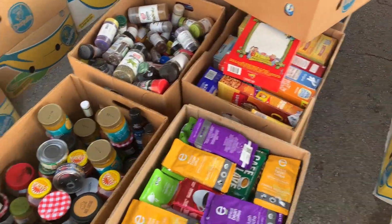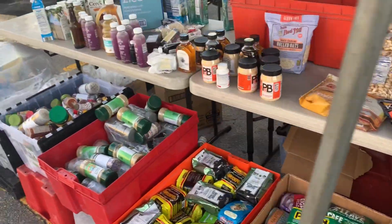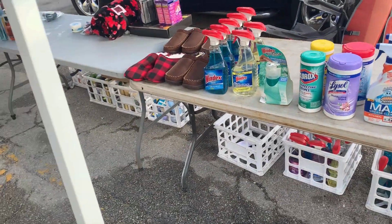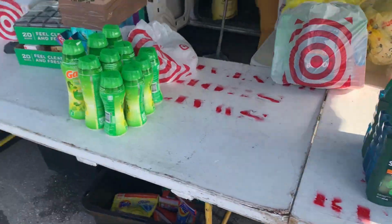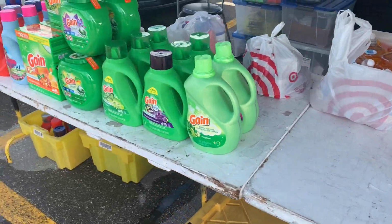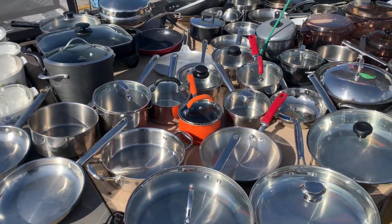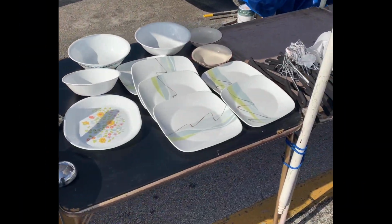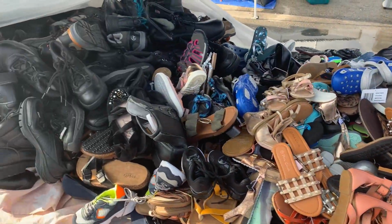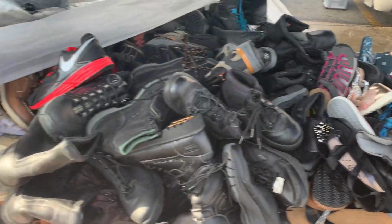Look at this. You can get cereal. You can get all kinds of food. Who would come here for food? Who would come here for dish soap and Clorox bleach and deodorant and, yeah, you can do your laundry. Get laundry soap here. Pots and pans. I mean, the weirdest stuff is at this swap meet. I would never expect. Yeah, big pile of shoes. You want to find a pair of shoes? If you could dig out a pair that are actually a pair and fit, go right ahead.